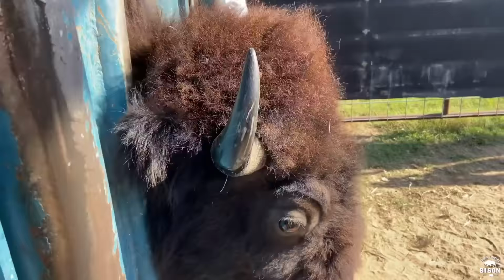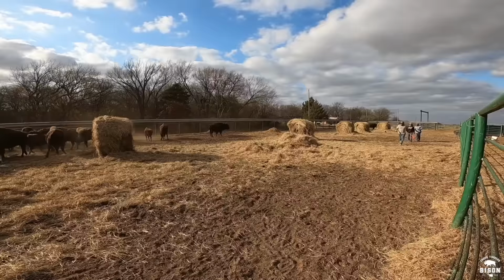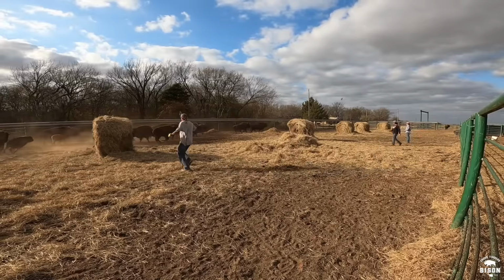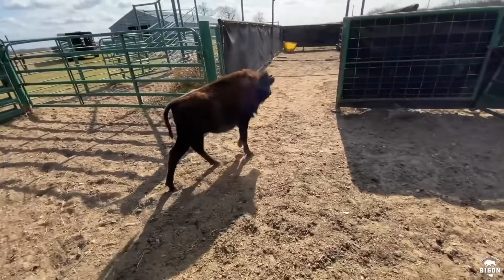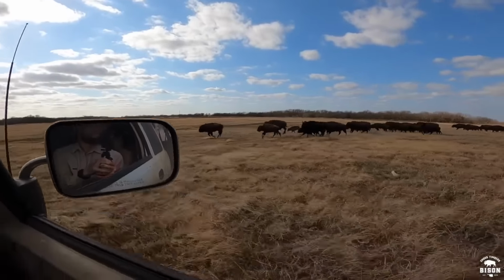I'm in Holdenville, Oklahoma, which is about an hour and a half away from the Cross Timbers Bison Ranch. Here, as you can tell, there are lots of bison. This is the other Charles Addington Ranch, like I said, located in Holdenville, Oklahoma. We're not in West Texas this time, we're in eastern Oklahoma.